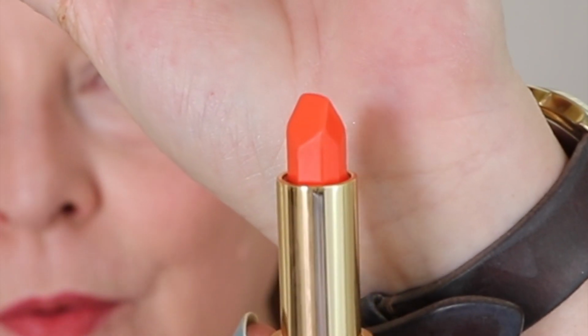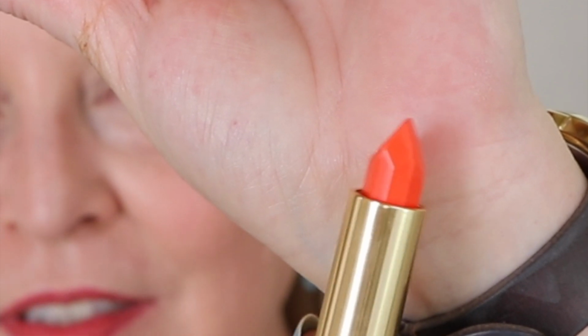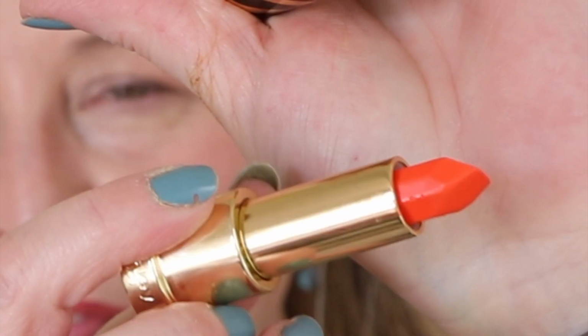So this is the Le Fido Rouge from Sicily. I only have 2 colors and I am ready to get some more. Look at that orange, but look at this. If you have lips that are not perfect, this kind of bullet can really help you do a nice line without using a lip liner. I enjoy these very, very much. And I'm definitely, personally, going to be getting at least 1 color.